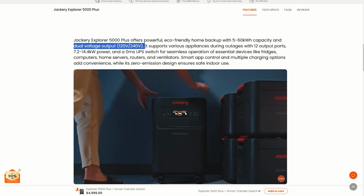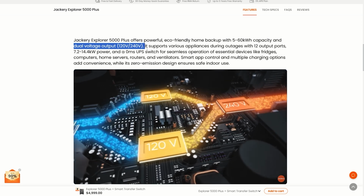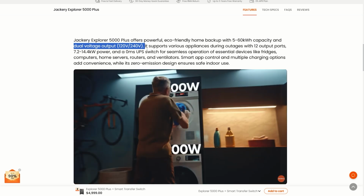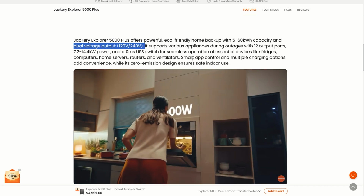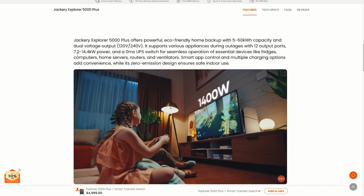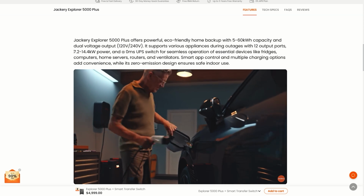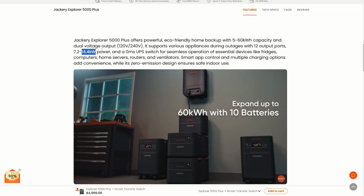You get dual voltage, 120 volt and 240 volt. That means you can plug in the standard 120 volt outlet like you would see in your home, as well as the bigger 240 volt outlet that you might see your dryer or washer use. It supports various appliances during outages with 12 output ports, 7.2 kilowatt to 14.4 kilowatt power. What that means is that if you buy just a power station, you get 7.2 kilowatt. You can link two of them together and get 14.4.